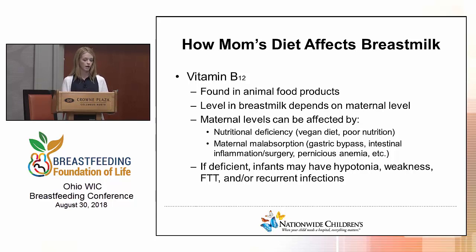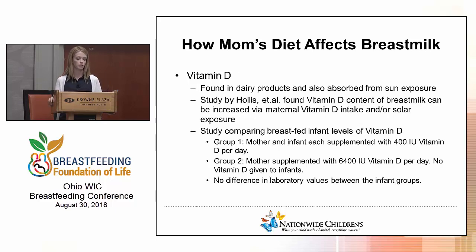Another example of how mom's diet may affect baby is vitamin D. So this is found in dairy products and can also be absorbed from the sun exposure that mom gets and baby gets. A study by Hollis and Associates found that vitamin D content of breast milk can actually be increased by maternal vitamin D intake and/or solar exposure of mom.